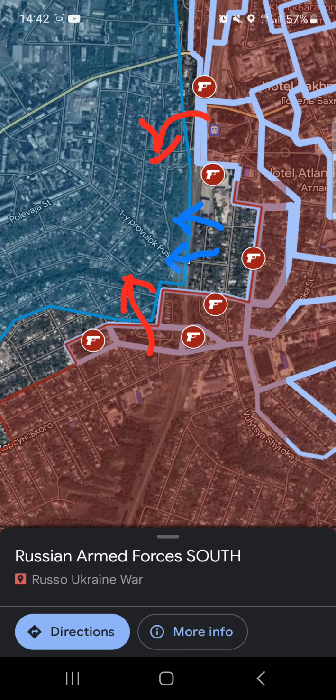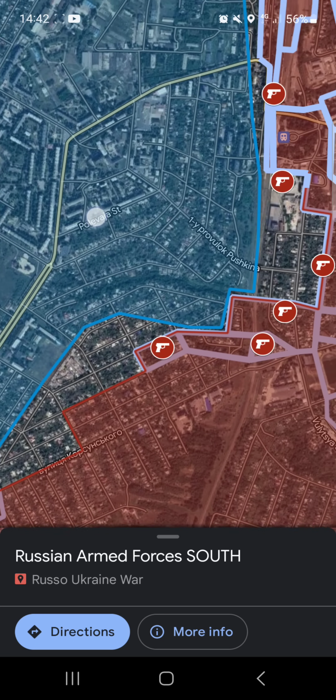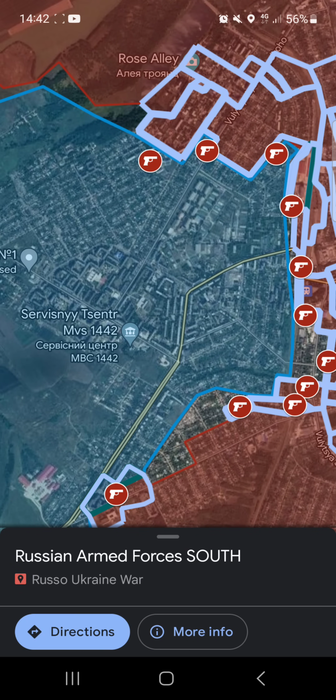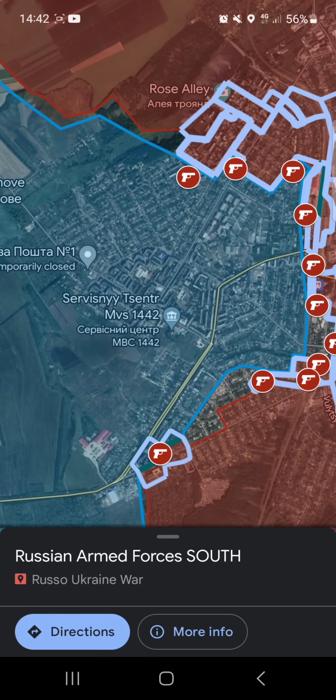to the latest updates by Syriac maps, which means that the Russian forces are now very close to capturing everything east of the railway, which according to Remy, they have already done. So essentially the east of the railway has been completely captured by the Russian forces. So the current situation is that the Ukrainian forces have two fortified positions and two very significant supply lines.